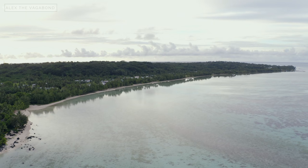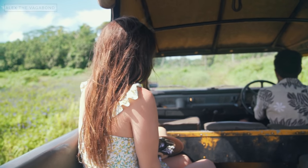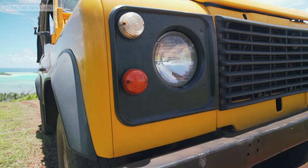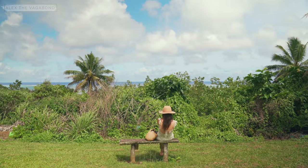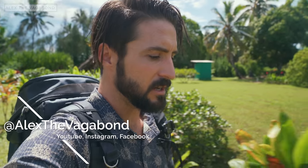Well, we have just arrived to Aitutaki, which is one of the islands here in the Cook Islands. And today we're beginning our exploration of the island. We're starting off with a cultural tour from Aitutaki Cultural Tours, piled in this cool old Land Rover. And we've come up atop a hill here. Beautiful views out to the ocean and the lagoon. But we're here to learn a bit more about the culture of the Cook Island Maori.